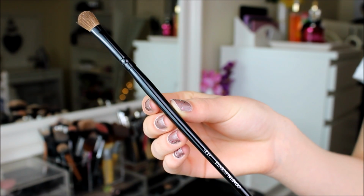So as well as those eyeshadow brushes, you also get a big fluffy blending brush, which is obviously really, really nice for blending. You get this weird angled one which is quite dense, and I'm not quite sure what I'm going to use this for. Maybe concealer, not eyeshadow actually, because of the shape. I don't really think it would be good for eyeshadow, more concealer work.